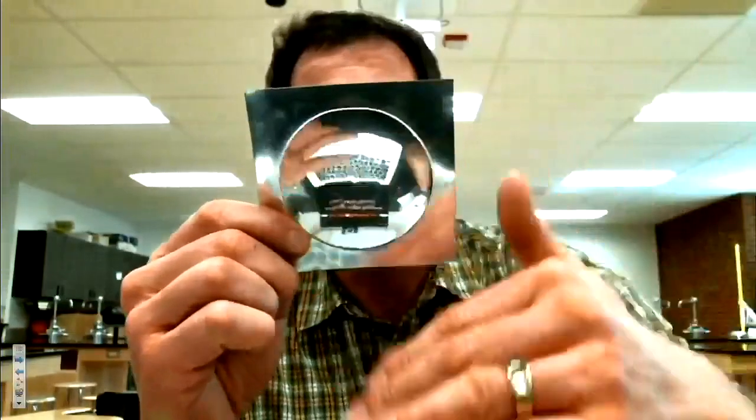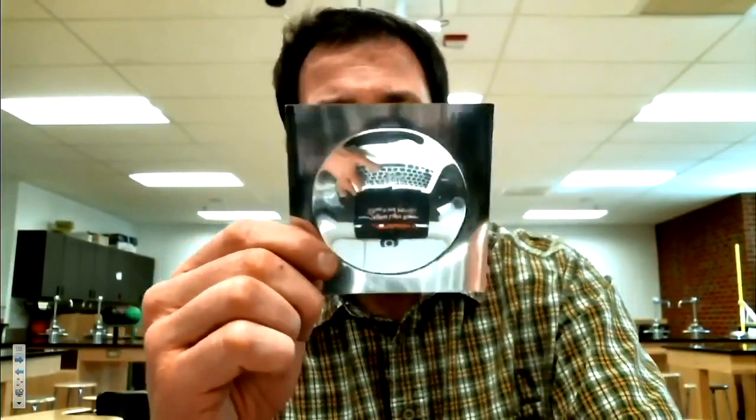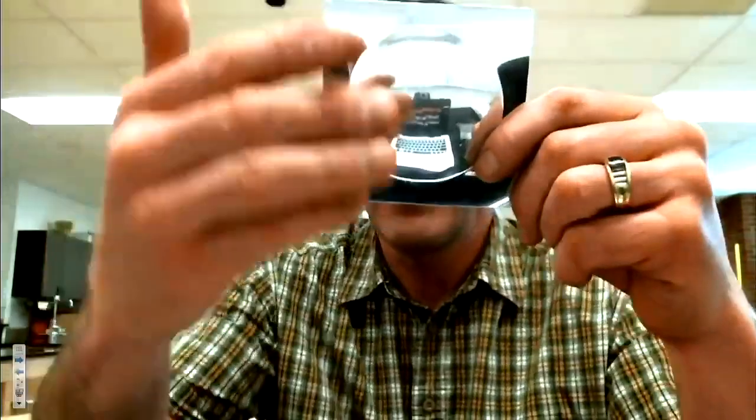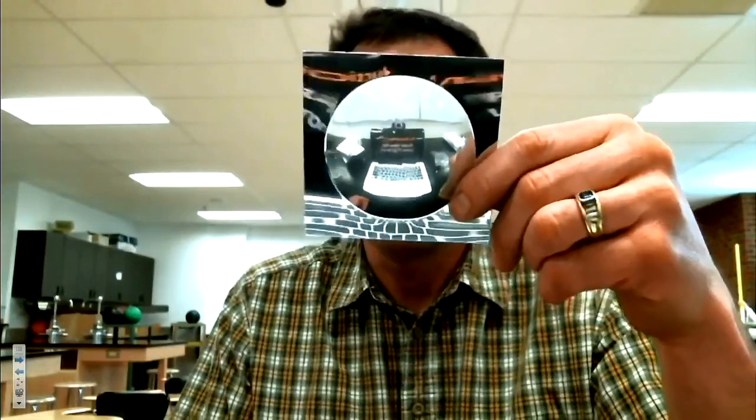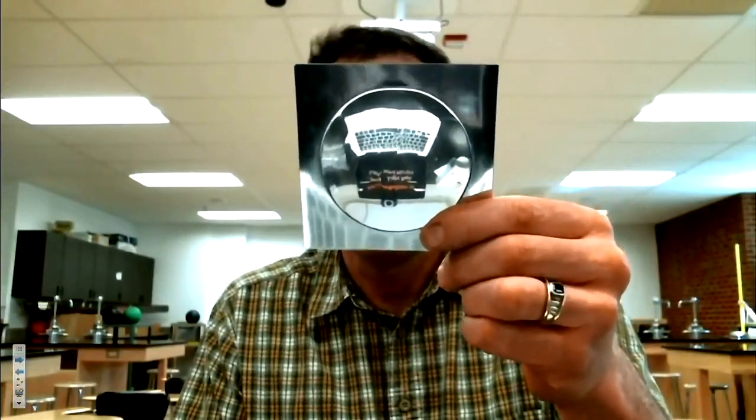This is a concave mirror. It's caved in on one side. So you'll notice that the image of my computer is upside down. When I pass my hand across the keyboard, you notice my hand comes across the top of the mirror. The image of the computer is upside down. In this case, we have the convex side. The image of the computer is right side up. Why is it that in this side, the convex side, the image is right side up? And why is it that in this side, the concave side, the image is upside down? Okay? So let's go through and see if we can figure that out.